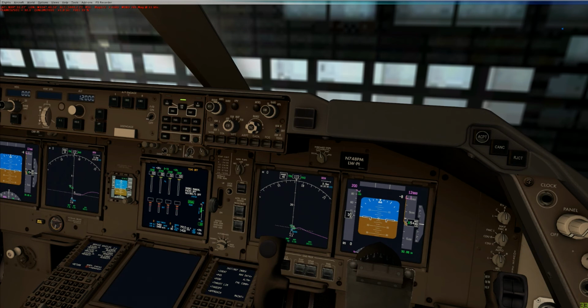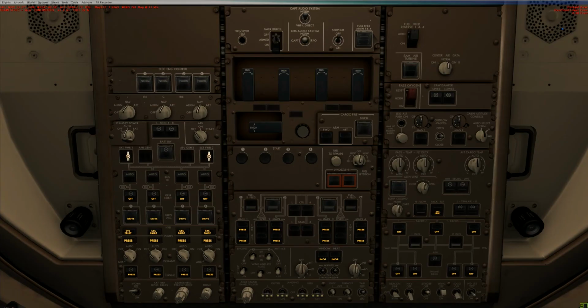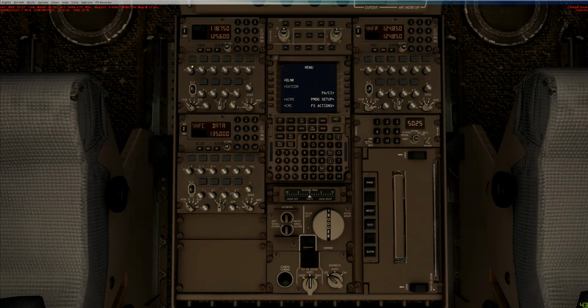Denver, clearance delivery. U.S. Air 5978, ready to copy IFR clearance to Amarillo. U.S. Air 5978 is cleared to Amarillo Airport as filed. Fly runway heading, climb and maintain.